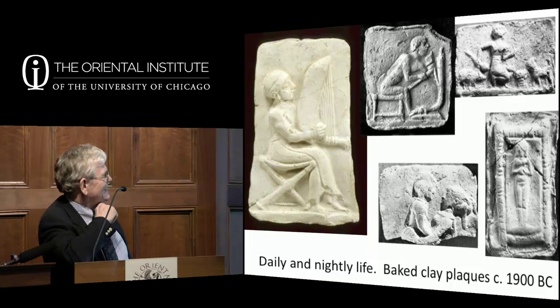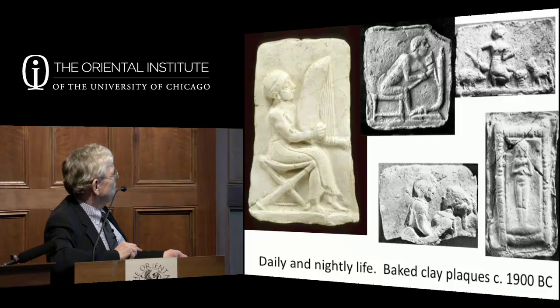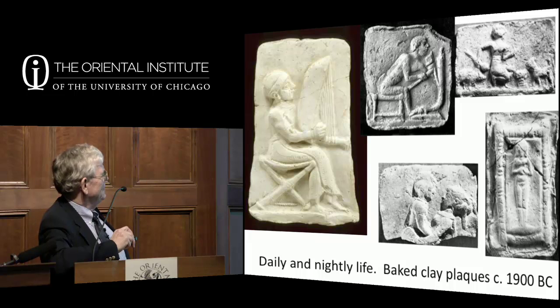These folks are reflected in things like these little plaques. We have several of them on display. These little plaques where people are doing everyday chores. This is someone playing a musical instrument. This is a man with a couple of dogs. And this is a woman lying in a bed, and this is a man and a woman doing something which we just have to draw a cloak over.